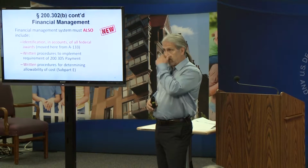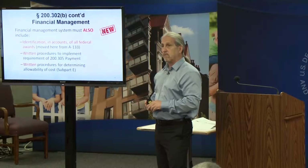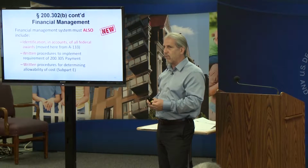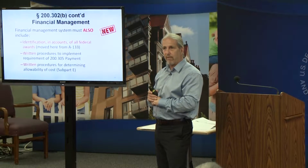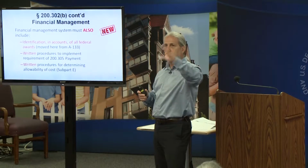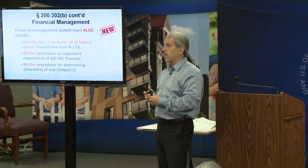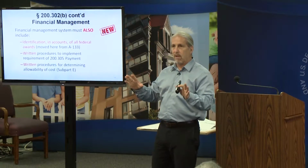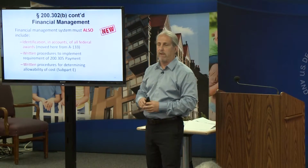The second procedure is written procedures for determining allowability of cost, Subpart E. So this is where we think there's going to be a little bit of an impact for folks. Sometimes I hear in the trainings that we've done so far that some folks say, well, we have a very established procedure. So-and-so is very knowledgeable of the cost principles, our fiscal officer has been doing this for a long time, and if he sees anything, then he will alert the executive director, and it gets caught.